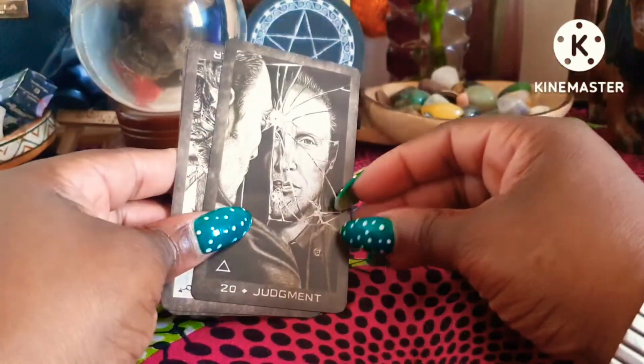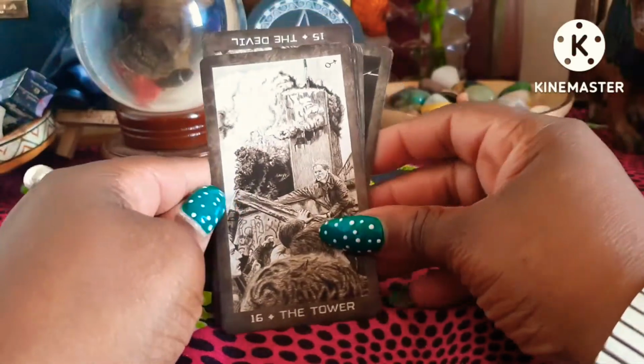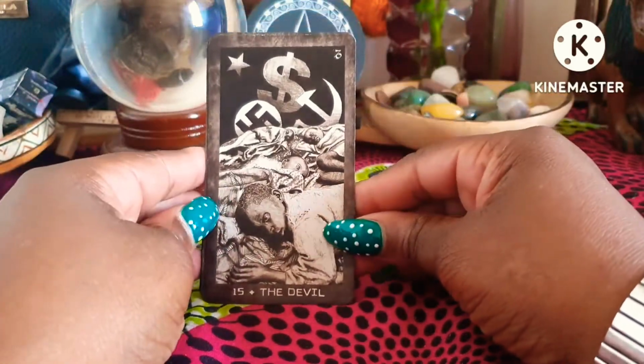So Judgment. Tower. This card threw me off for years, but I'm at peace with it now. But look at the Devil card.